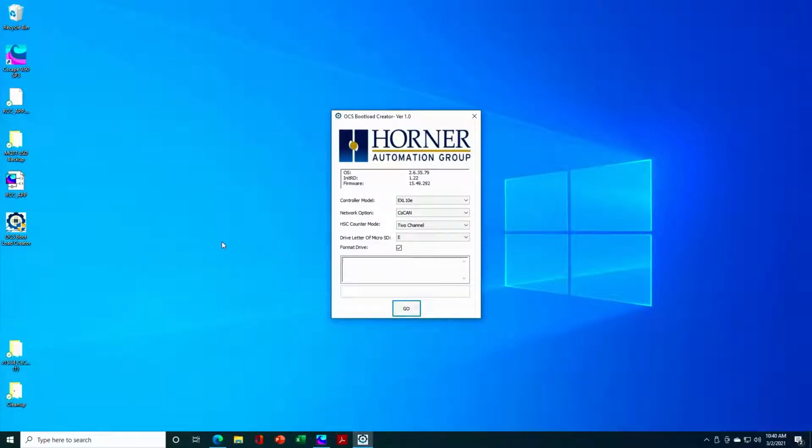Okay, so here's what our OCS bootload creator looks like. All right, so effectively when it comes up, currently it's fixed to the latest version of firmware, and because this is a pre-release utility, it's showing a pre-release version of firmware. I'm going to select, instead of an EXL10, the product that I have, which is an RCC 972. I want the C-scan version of that. It really doesn't have a high-speed counter, so that's kind of irrelevant here.